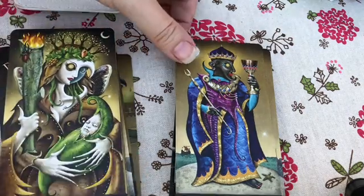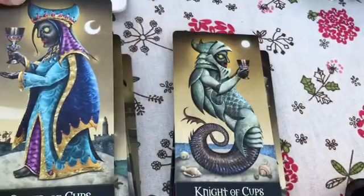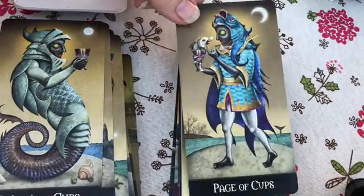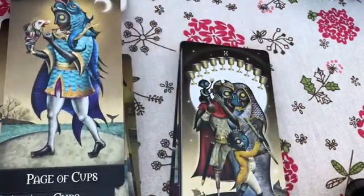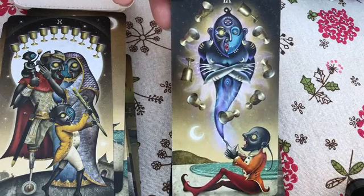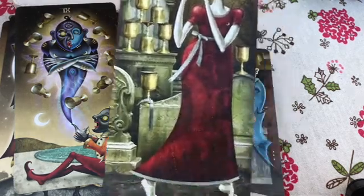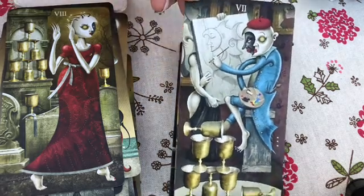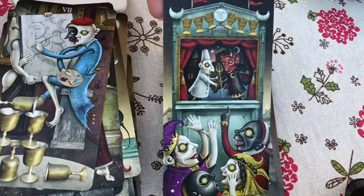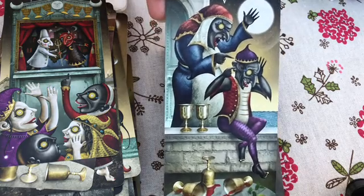Okay, moving on to Cups. King of Cups. Queen of Cups. The Knight of Cups. Love that. It's an interesting take on the 7 of Cups. Also an interesting take on the 5 of Cups.